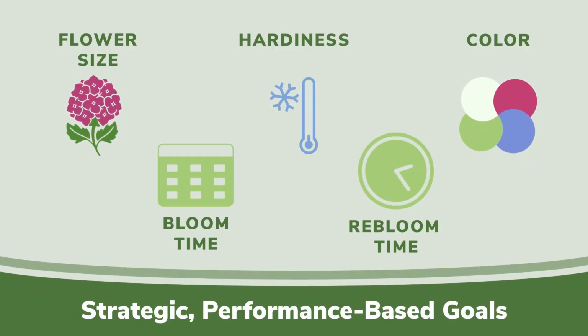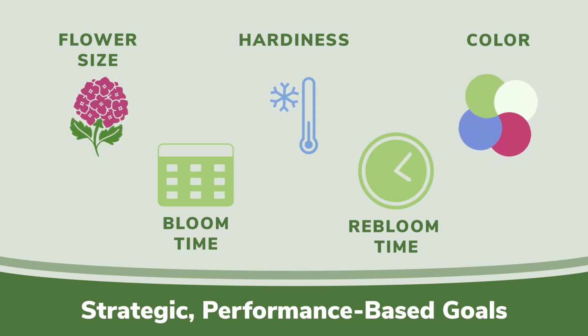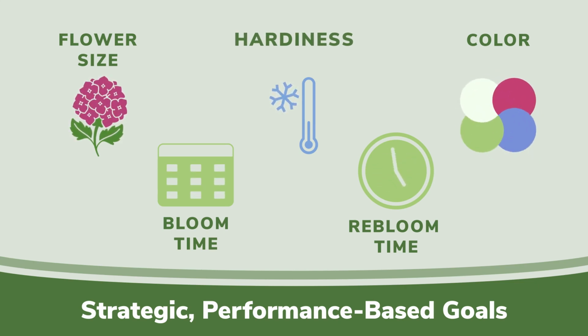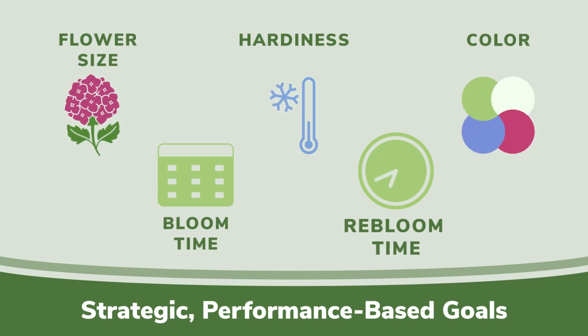We focus on what reblooming hydrangeas will do in the real, unpredictable world, not just what they might do under ideal conditions. Strategic performance-based goals are the foundation of Let's Dance reblooming hydrangea breeding. We consider hardiness, flower size, color, length of time the plant blooms, and how long it takes for it to rebloom. Because let's face it, it doesn't do your customer any good if their hydrangea doesn't bloom on old wood and then doesn't bloom on new wood until October. So we focused on breeding hydrangeas that bloom better on old wood and rebloom faster on new wood.